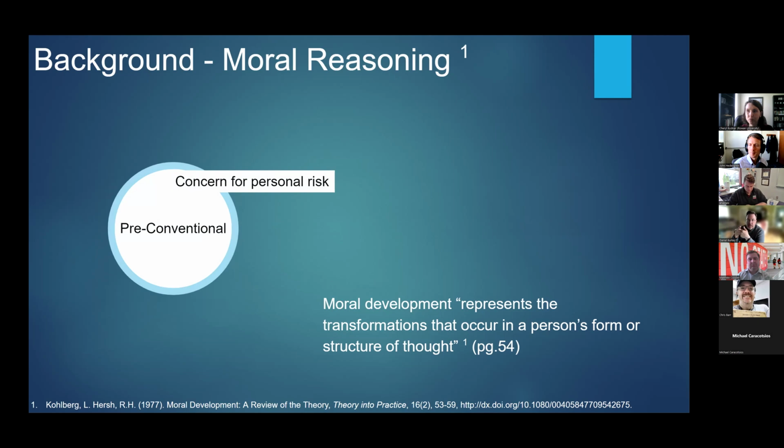Pre-conventional reasoning is often how you might think that small children make decisions. It's very self-centered. It's very much concerned with personal risk and personal consequences. So, I'm not going to take this candy bar from the store because I'm going to get in trouble with my parents, right?